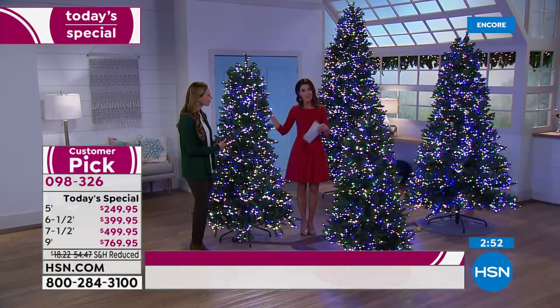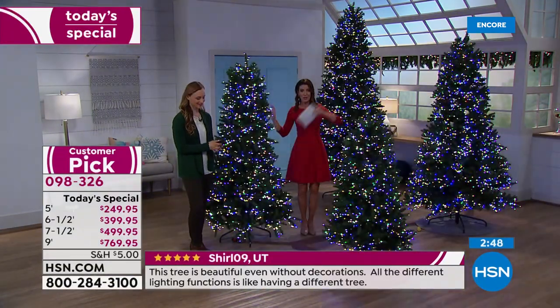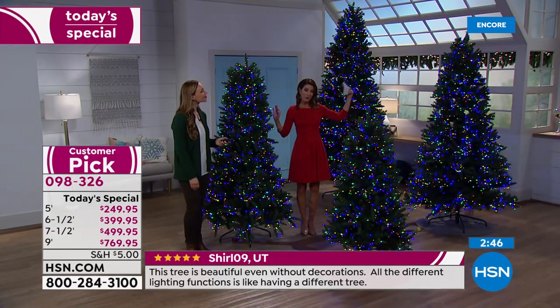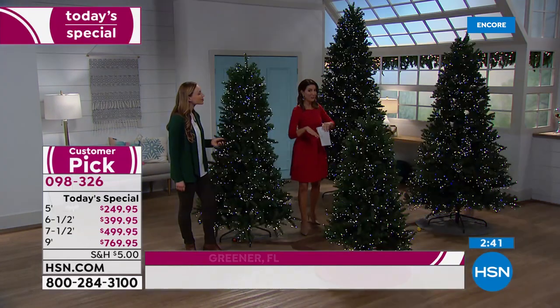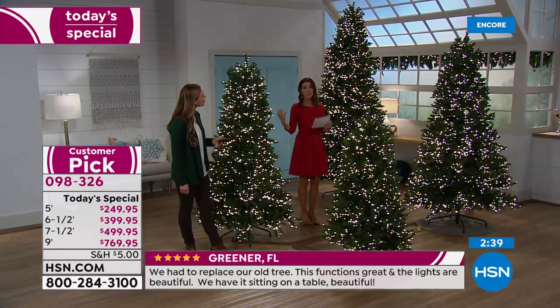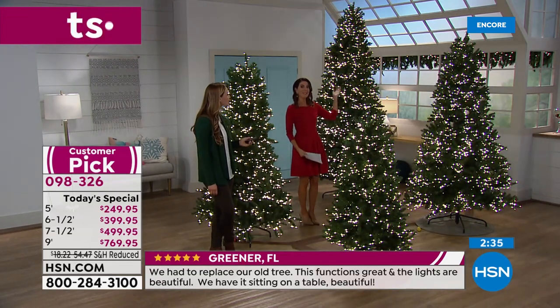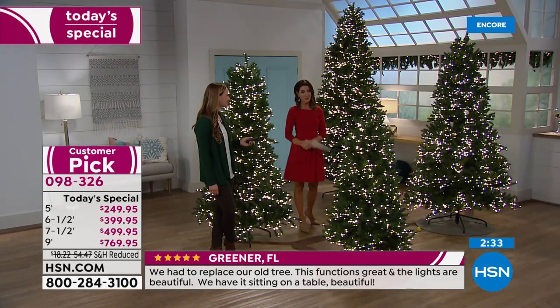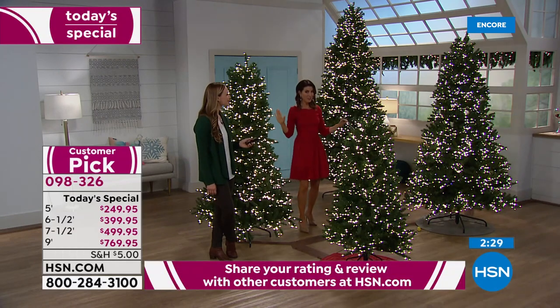You can get that home for $66 a month or, starting with the 6.5-foot tree up to the 9-foot tree, those three trees are also on 12-month interest-free financing on your HSN credit card. So if you're even thinking about getting this today, here's what I recommend. Get your favorite size tonight. You can go online to hsn.com to place your order. You can give us a call if you already have a certain size in mind.